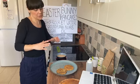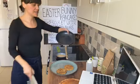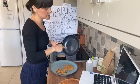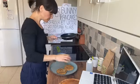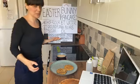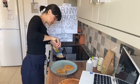So if you make pancakes this size, then of course you're going to get a bigger bunny. But it's really useful to use this rather than having to find cutters that are going to be the right size for you. So yes, you will end up with a bigger bunny, but that's not a bad thing. More bunny to eat.